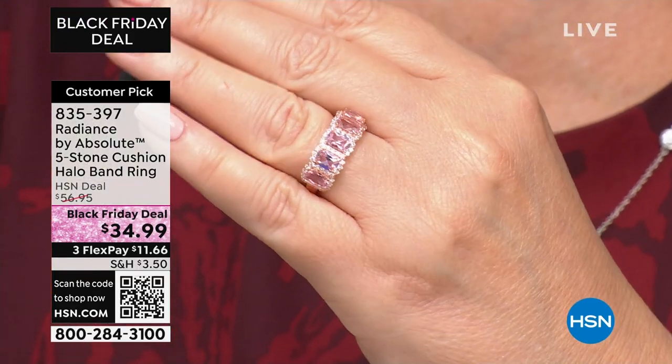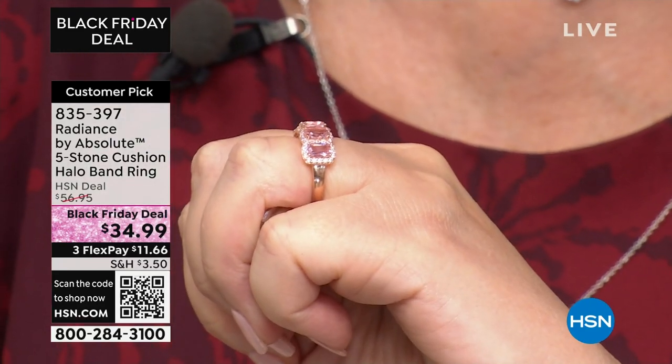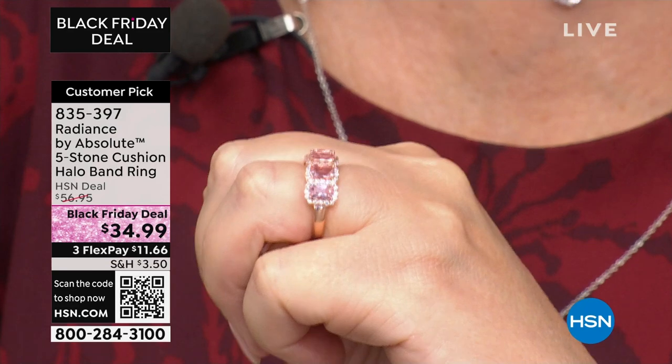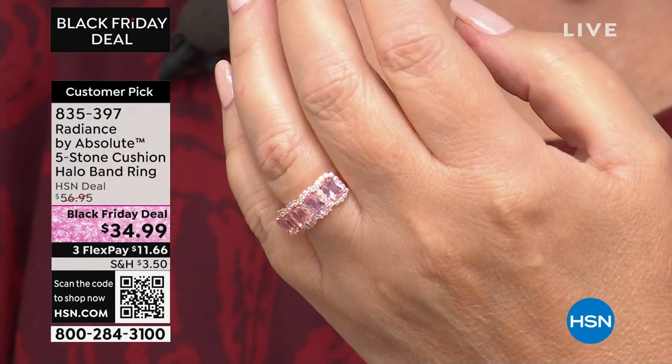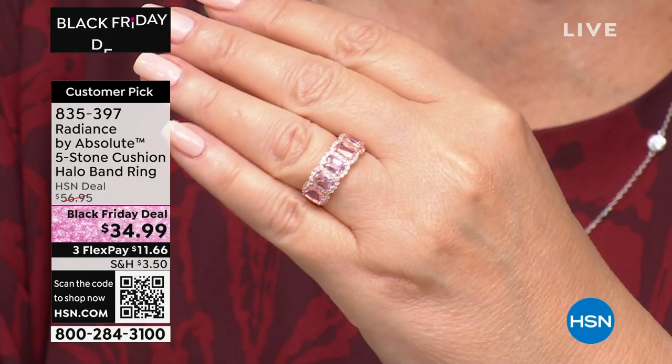Here comes the pink. So we call this one, that's my favorite. Purple. Do you love the pink? It's such a pretty pink. It's like pink diamond pink. Yeah. Those look like pink diamonds, like a pink diamond band set in pink gold. That's pink gold over 925 sterling. You have pink Radiance by Absolute stones, and then you have the gorgeous clear stone surrounding.